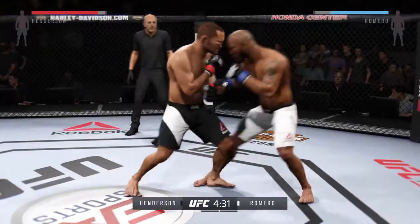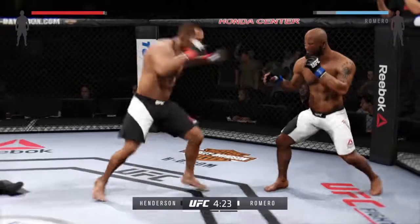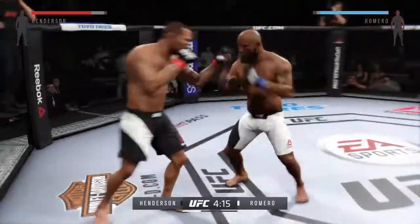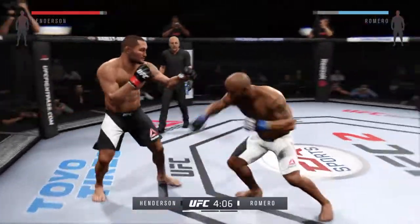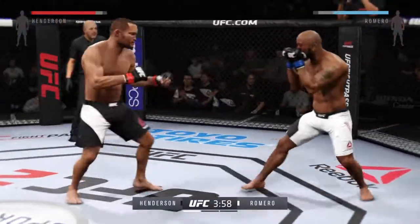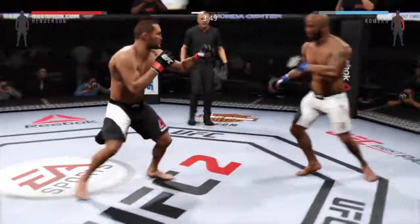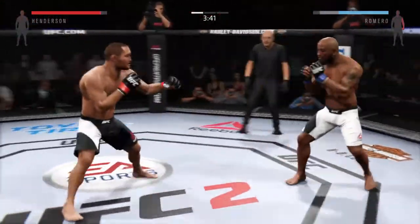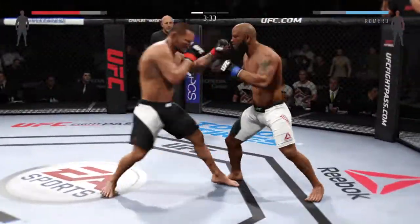Nice right hand. Both men looking to do damage early. Oh, beautiful combination. Henderson with a good leg kick. Nice block of that headshot. Oh, double jab. Just looking for that right hand, Mike. Joe, those body strikes are really starting to do some damage. Nice switch. Good jab. He's keeping busy here, connecting with a lot of punches. Clean, straight punch. Henderson with the combination. Great utilization of the jab.